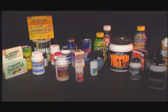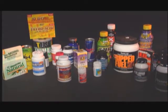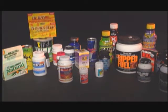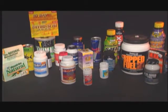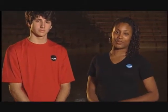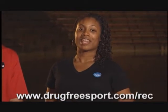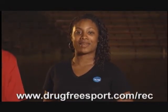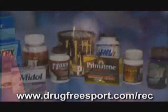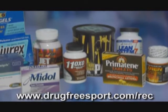Also, some medications and supplements may contain NCAA banned substances. Supplement products are not well regulated and labels may not be accurate. Even over-the-counter products may contain banned ingredients. As an NCAA student-athlete, you are responsible for anything you ingest. Before taking any medication or supplement, check with your athletics administrator and contact the REC, a service provided by the NCAA to check out whether medications and supplements contain banned ingredients on their labels.